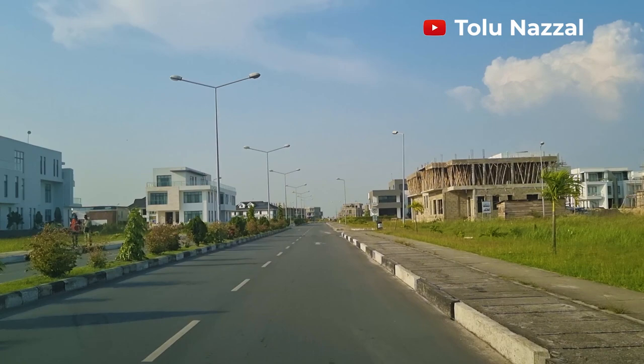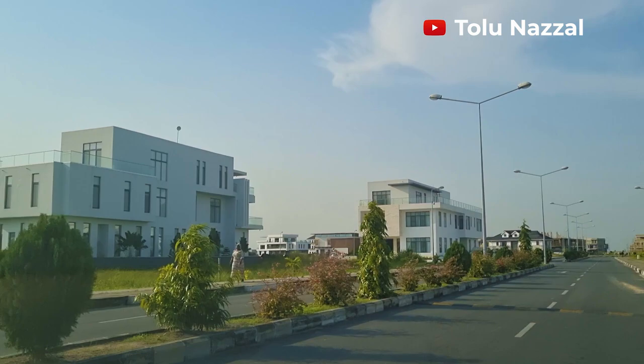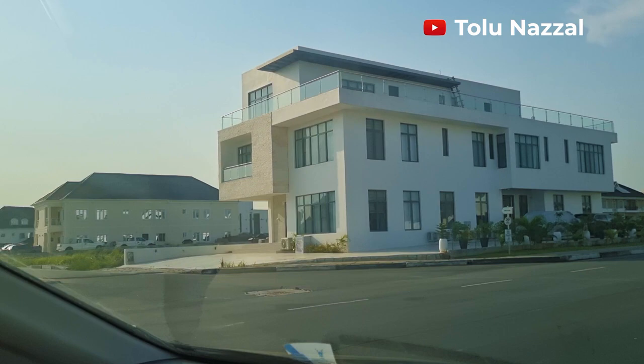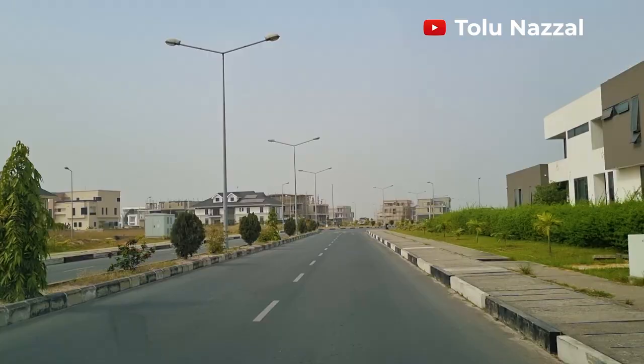The road is shiny and well marked. Wow, this estate is clean. They have signages saying use the trash. That tells us something, that they're emphasizing cleanliness. One thing you can't help but notice as we drive in is the structures here are pretty big. The plants at the center gives this place life.